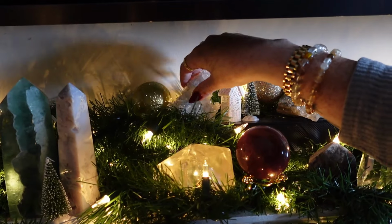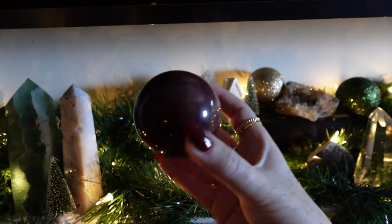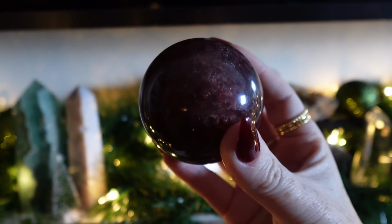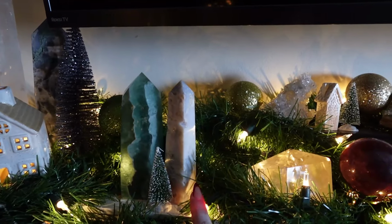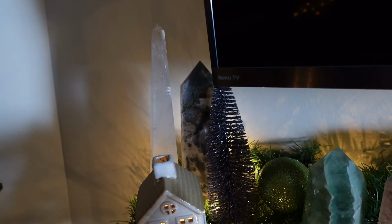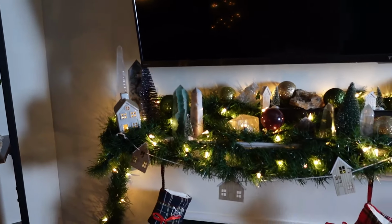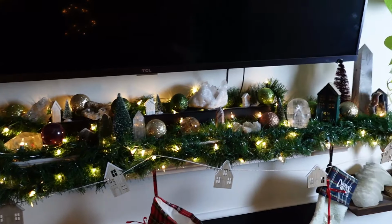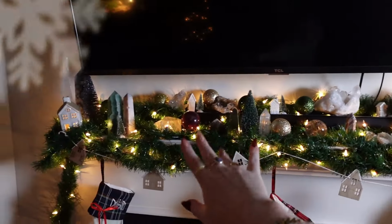Then I stuck the optical calcite right here and my only other red crystal, which is my Tanzberry quartz sphere. We've got some fluorite, some dendritic plume agate from Indonesia, and then over here, moss agate is perfect for that snowy, foresty look. And then I ended it with the clear quartz tower to balance out the other side. So that is my mantle space with crystals integrated into it.